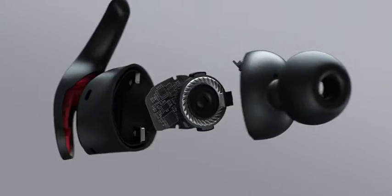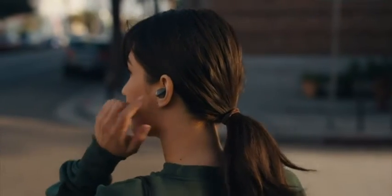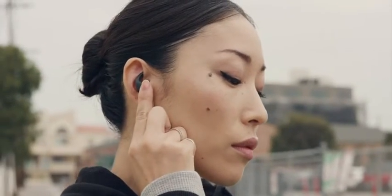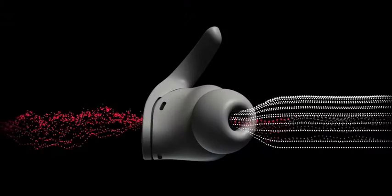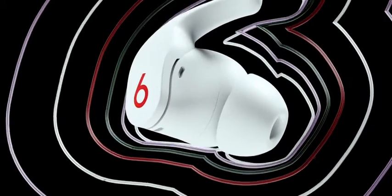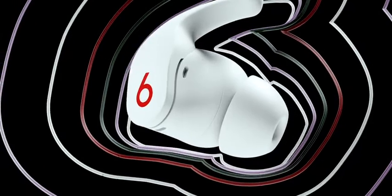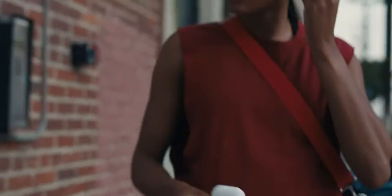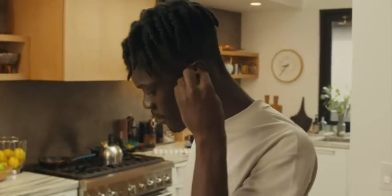The custom acoustic platform has proprietary transducers for powerful, balanced sound and dynamic range across the frequency curve. You can easily switch between fully adaptive, active noise canceling and transparency mode to hear what's going on around you, or save battery life with both turned off in adaptive EQ mode, which fine-tunes audio to the shape of your ear and ear tip fit. Optical sensors detect when the earbuds are in ear, so music automatically pauses when you take them off and resumes playing when they're put back in.